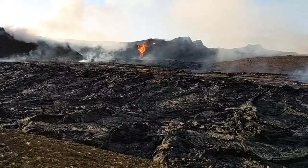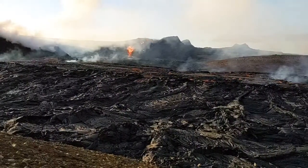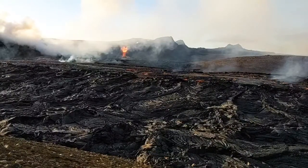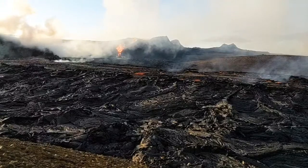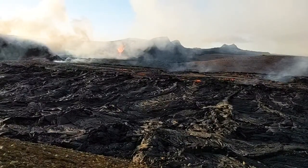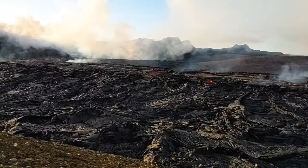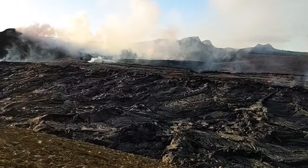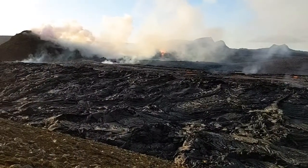So the lava pool, I think Alex was asking how big it is today. I would guess maybe 2 square kilometers. I would not say that. I think that it's not greater than that. As I said, this is the smallest eruption in Iceland for a pretty long time. Doesn't look small, but it is. The lava flow is very slow.